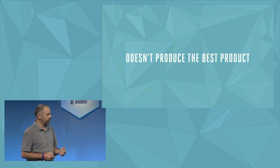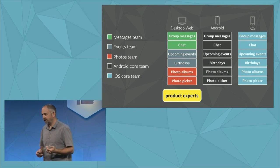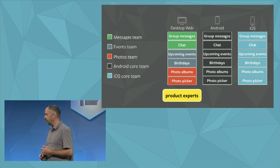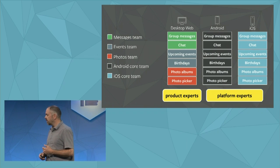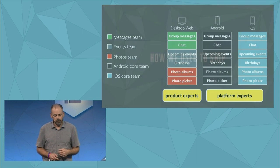And the reason is obvious. Like I said, you have your platform experts and you have your product experts, and they are divided. All right? So that was the first problem that we ran into. We operated a long time under this kind of way until we fixed it.